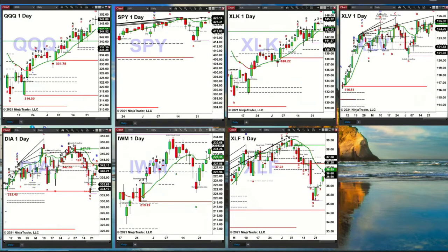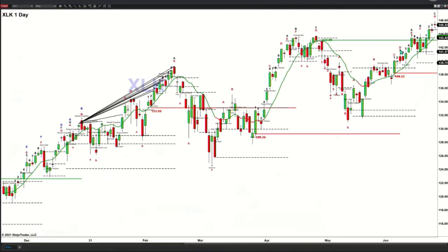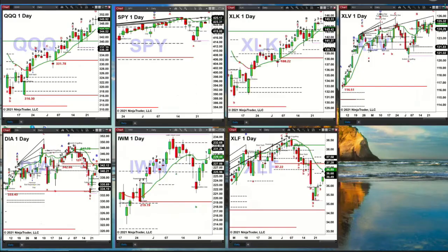The XLK, much like the NQ, much like the QQQ, the only topping signal here is wave number 7. That is letter G on our screen out there. And if we do get that as a confirmation, meaning a lower high tomorrow, price just simply will pull back, or should pull back, to its oscillator and change line, around 143 and change out there.